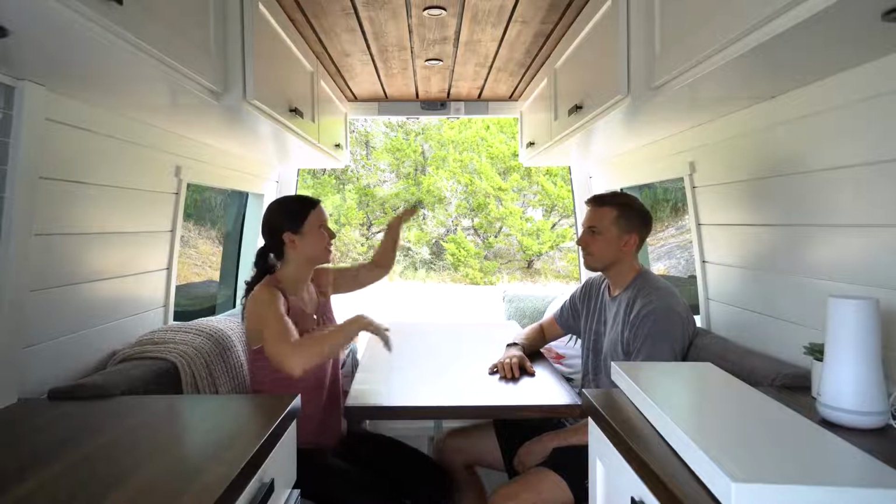And now for our office, dining room, and bedroom, all in one. So we chose the layout of not having a permanent bed for a couple of reasons. So one, we don't have bikes or anything, so we didn't need that garage space that most people put underneath their higher up bed. We also just liked how open it felt to have windows and like the headspace to kind of walk around the van. It just made it feel a little bit more spacious and bigger to us.